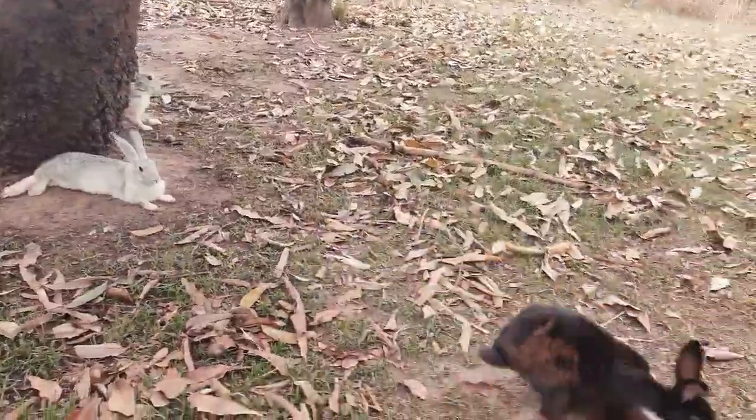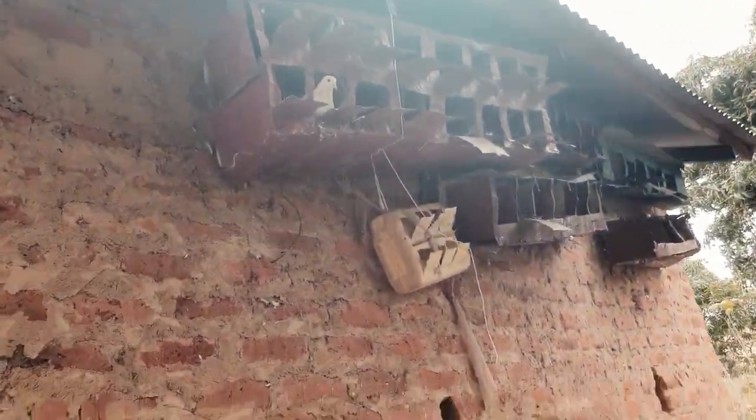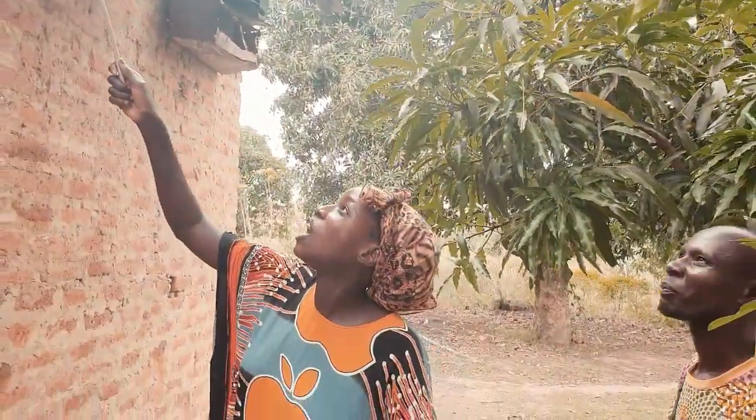They are lovely. Their meat is so sweet. You need to taste their meat. So sweet. One day we eat it. And this is a dove, guys. We call it a dove. This is the house. The house is where we keep them.